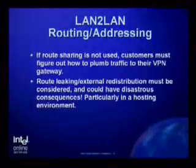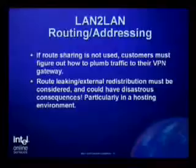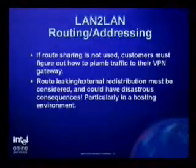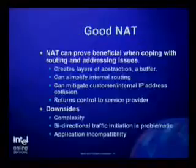If route sharing is not used, obviously you're going to have to figure out some way for your customers to plumb the traffic within their network to the endpoint and over to your side. So this can be problematic because many of the customers that you're dealing with may find it difficult to understand, okay, I've got this new device sitting on my network. How do I get the traffic there? Another issue with that is if they, for instance, start redistributing routes throughout their network for resources on your side, if there's leaking, etc., this can be pretty disastrous for your environment.